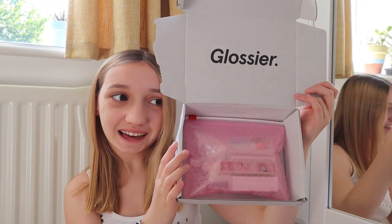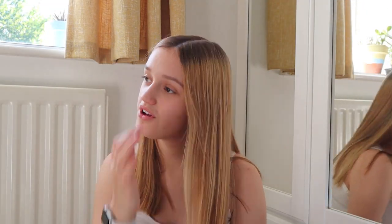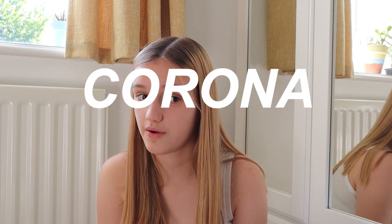So today I received my Glossier order. I'm so excited to try this stuff out. Glossier has been raved about for literally about 2 years now, and I haven't been able to get my hands on any because I haven't really had a job up until recently, and then Corona happened. So I finally got my hands on some and I am super excited to try it out. So let's just hop right into it.